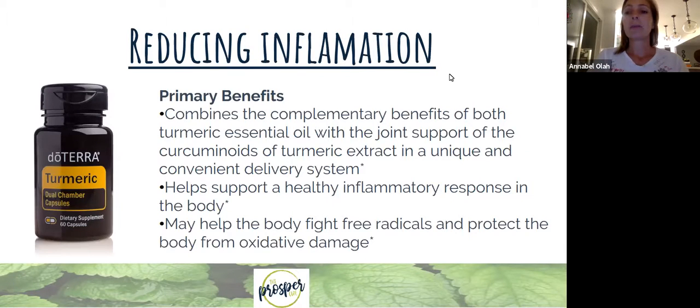So, reducing inflammation. Tara and I take these, and almost everybody on our team takes two of these every day, because turmeric has been known for centuries for its inflammation-reducing properties. The reason our turmeric is better, there have been studies on this too, outside of doTERRA.